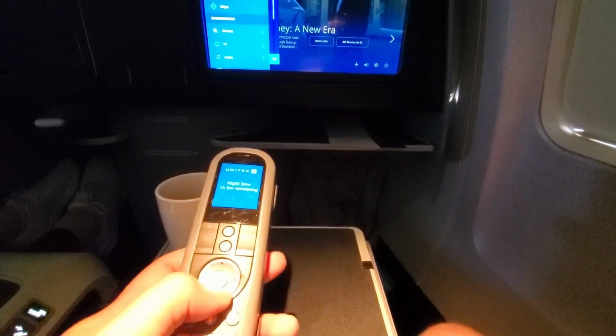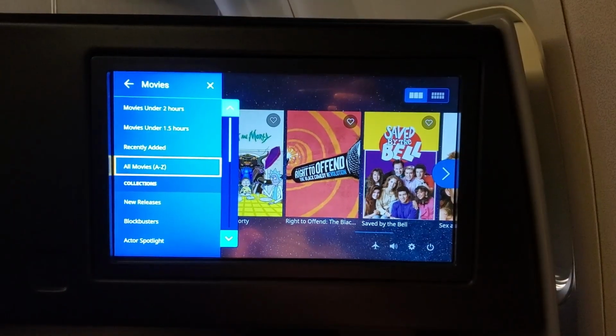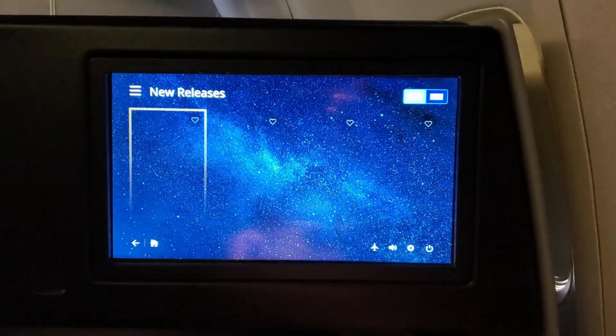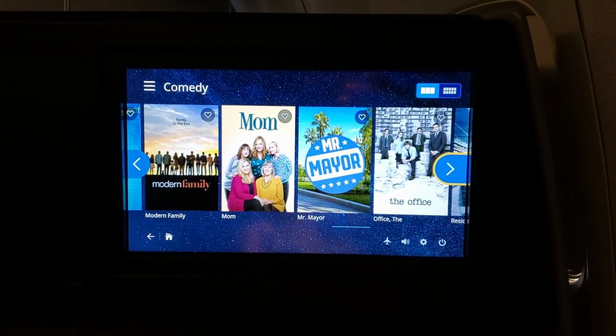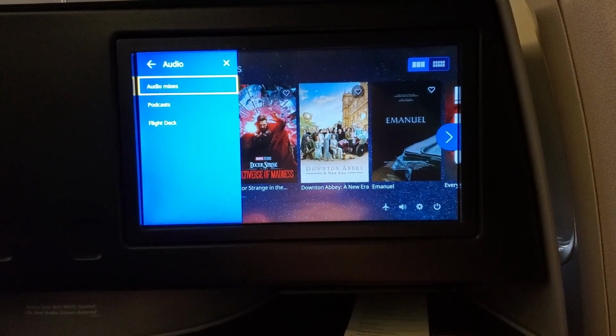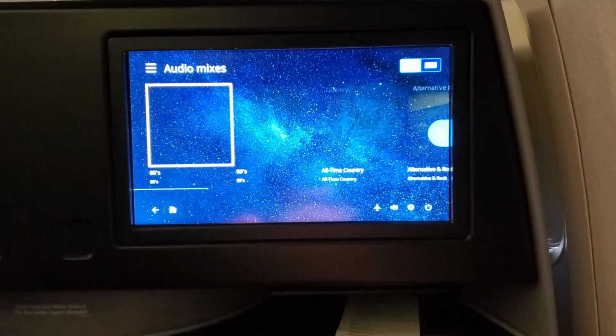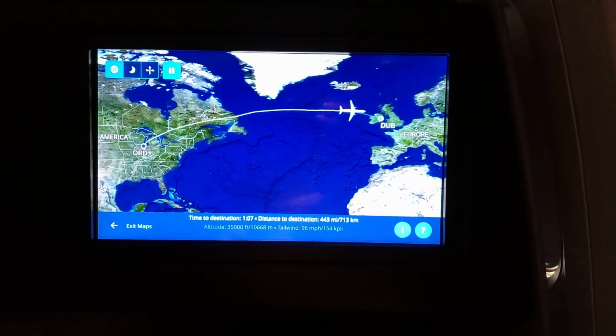Now it was time to check out the IFE system and maybe get a few hours of shut-eye. There are several different movies and shows that you can watch, and there's a really good selection of audio and game options as well. Overall, this IFE system was really nice and very user-friendly. Of course, there's also a moving map that you can use to track your flight.